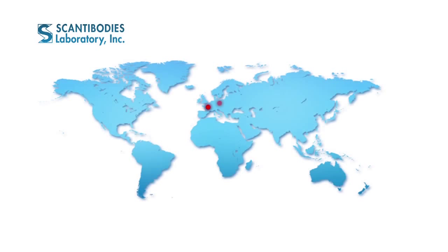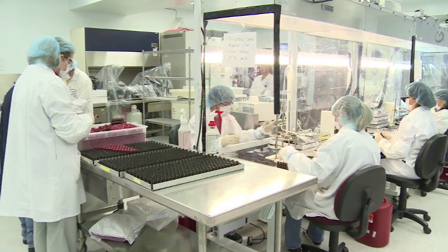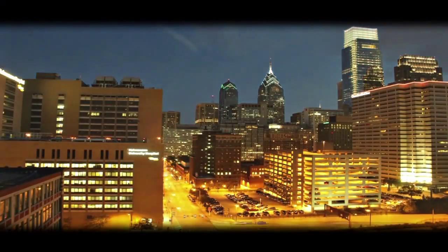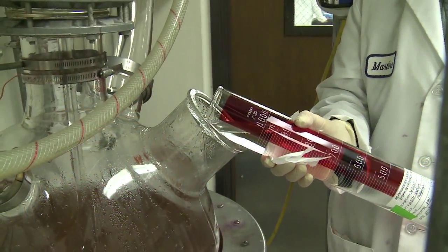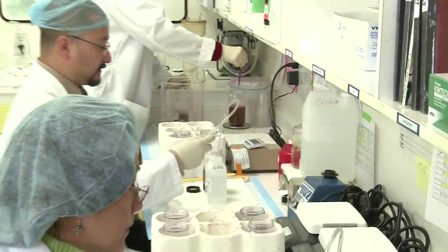35 years later, the company has grown from a small garage to employing over 650 workers around the globe, with offices in France, Germany, Japan, Ethiopia, Tecate, Mexico, Santee, and Ramona, California. Manufacturing over 1,500 different products, it's almost impossible to walk into any clinical lab in the world and not find a Scantibodies component.